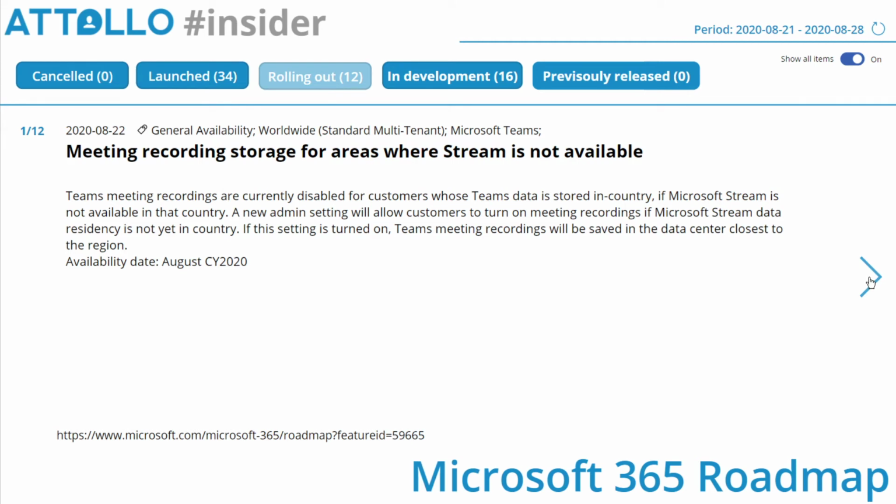And what are these? So Microsoft Teams, meeting recording storage for areas where Stream is not available. So Teams meeting recordings are currently disabled for customers whose Teams data is stored in country if Microsoft Stream is not available in that country. New admin setting will allow customers to turn on meeting recordings if Microsoft Stream data residency is not yet in country. And if this setting is turned on, then Teams meeting recordings will be saved in the data center closest to the region.